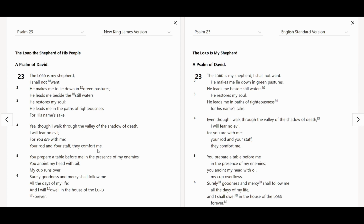When you look at Psalm 23, a very classic passage, well known, you can see here in the New King James, it reads a lot like the King James Version, "The Lord is my shepherd, I shall not want." But when you look at the English Standard Version, it says the same thing here, "The Lord is my shepherd, I shall not want."